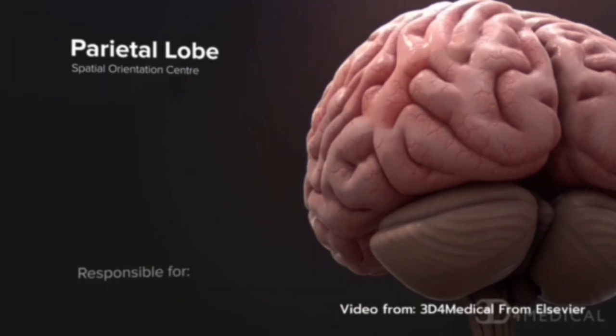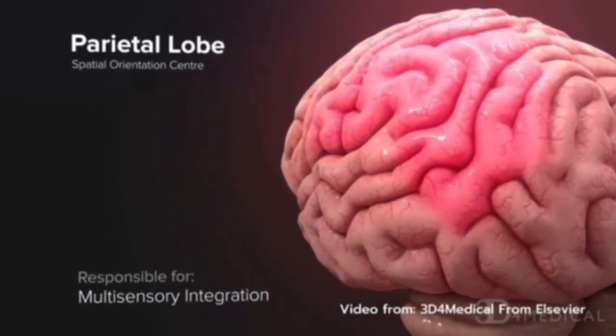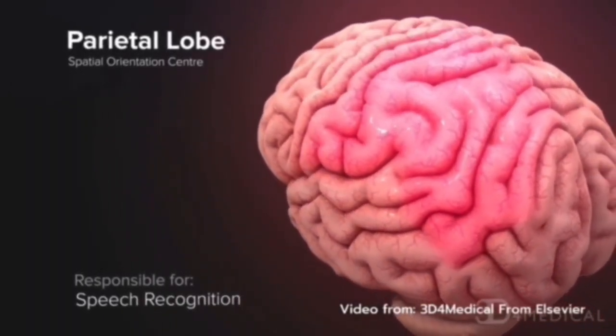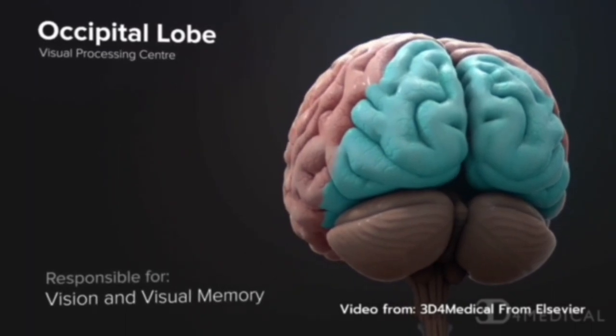The parietal lobe is the primary site for receiving and interpreting signals of the general senses. It rests slightly behind the frontal lobe and above the occipital and temporal lobes at the top and center of the cerebral cortex. The occipital lobe is the principal visual center of the brain.